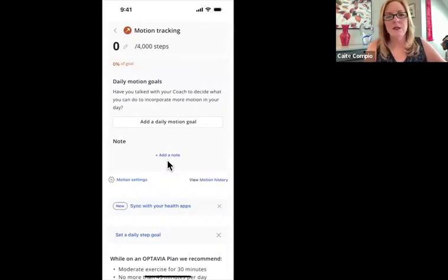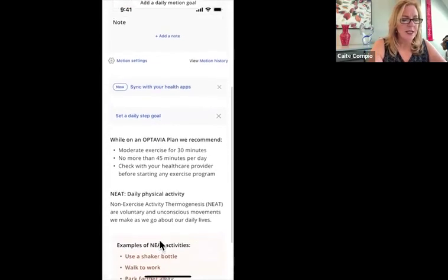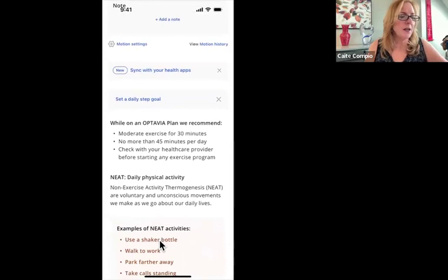Okay, so this, you can set your own goal. It just defaulted to 4,000 steps. Okay, you can add your daily motion goal. You can add a note. You can sync it with health apps.